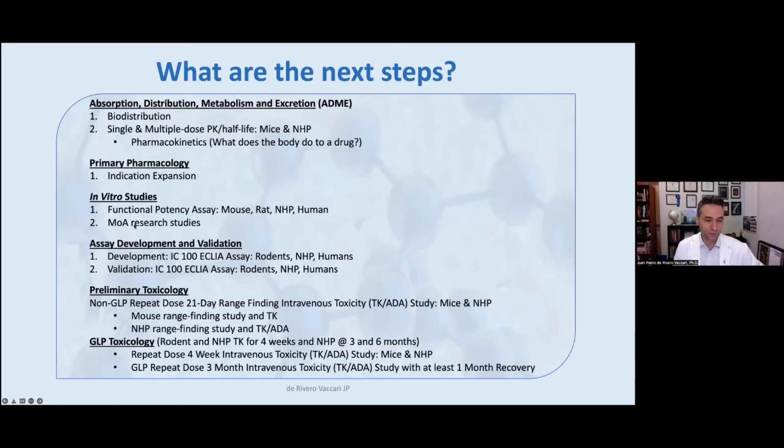Keep on also doing the mechanism of action research studies in vitro to understand how the antibody works. We have to develop assays to test if IC100 actually has an activity as we start developing the drug. So we need to develop that assay. Right now we're working on an electrochemiluminescent immunoassay that can be done for rodents, non-human primates, and humans. And after you develop it, it has to be validated.